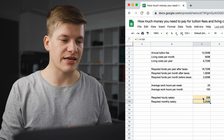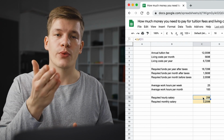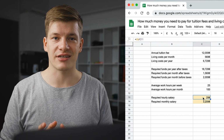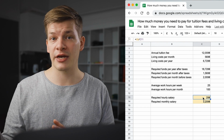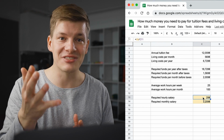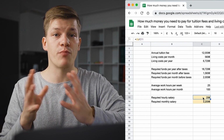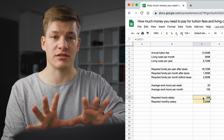Unfortunately, here's where we hit a snag, especially considering that in the first years, as I mentioned before, you will most likely get a job at a bar or a grocery store. 20 euros per hour is not even close to being realistic. A rough estimate for a salary for these kinds of basic service sector jobs in the beginning is around 10 to 11 euros per hour, so you would need to earn almost double in order to hit that needed 20 euros per hour. So this means that there is no way that you can pay for both your tuition and your living expenses with these types of basic part-time jobs.